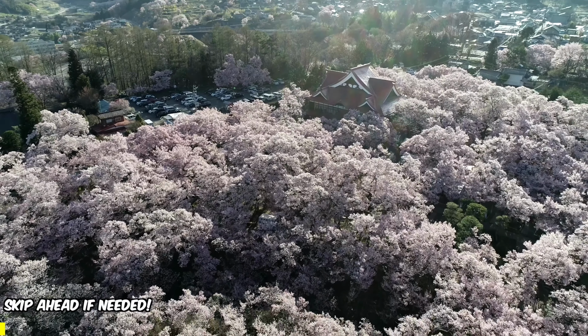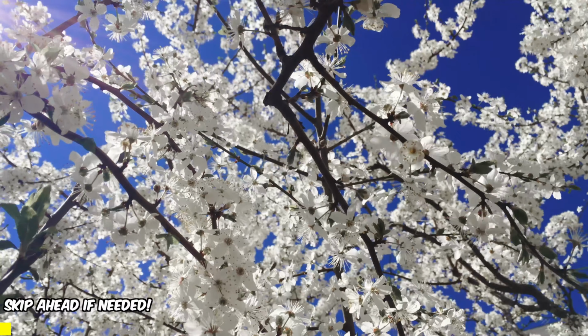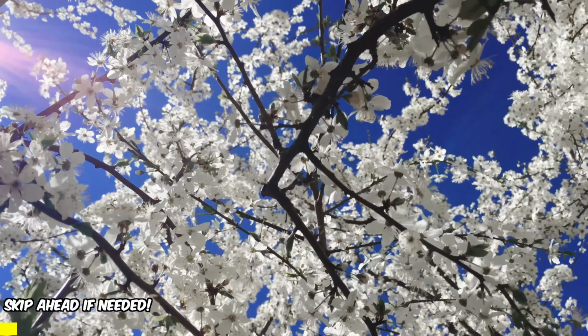Spring, well, the pros. Cherry blossoms or sakura. This season is one of the most beautiful and popular times to visit Japan. Its weather is mild with a temperature usually comfortable in the spring, making it an ideal time for sightseeing. But on the flip side, cherry blossoms can draw large crowds, both domestic and international, also making flights and hotel stays more expensive too.